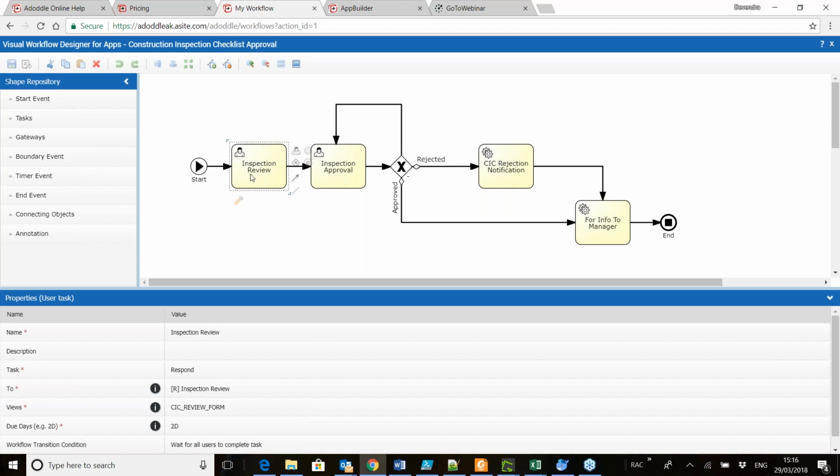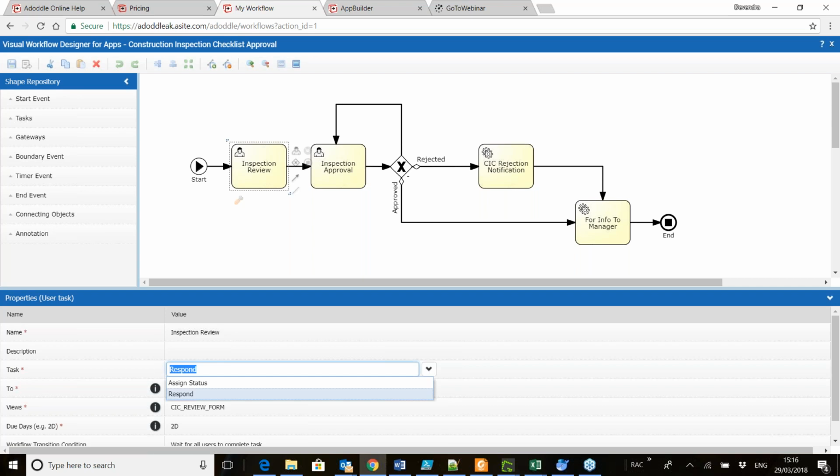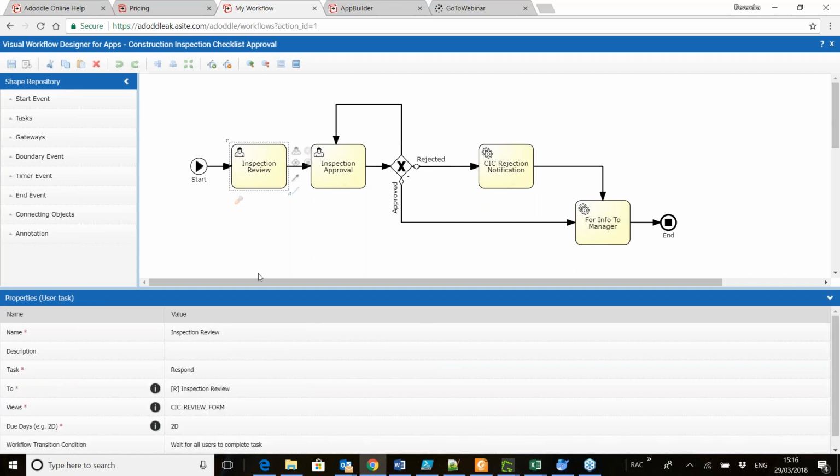Now for this particular user task, the name of the task is inspection review. The task itself is respond to the app, or respond to the checklist. We support assign, status, and respond tasks at the moment. Click again, and to whom the task should be assigned. It says it's a role called inspection reviewer, or the reviewer's role. Now I have the reviewers as well as the approver's role, so all the tasks will come back to me in this particular case.